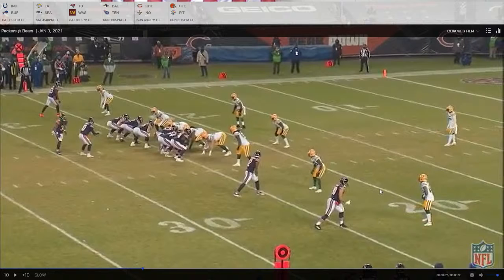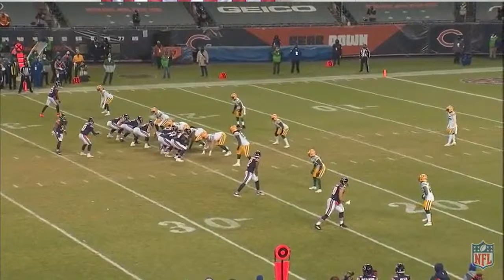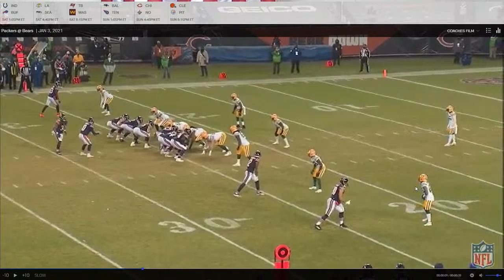And you want to see why? It's because he's so smart. He's not just physically gifted, which he is. He's not just violent and aggressive, but he is. Okay, he's just so smart. So he's going to read this route by Jimmy Graham.